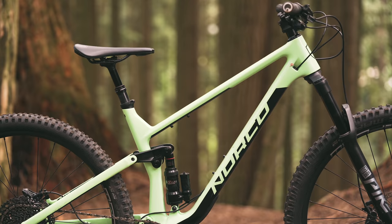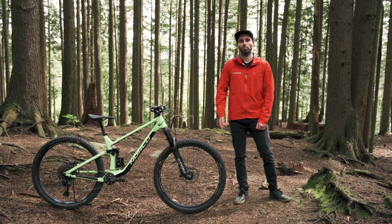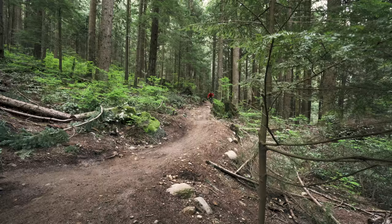The Optic comes with a carbon front end and an aluminum rear triangle. Prices range from $3,749 to $9,000 for the baller Axis build. If you want just the frame and shock, it'll be $2,500. And this build here in a large comes in at 30 pounds, which is 2 pounds lighter than the Sight.